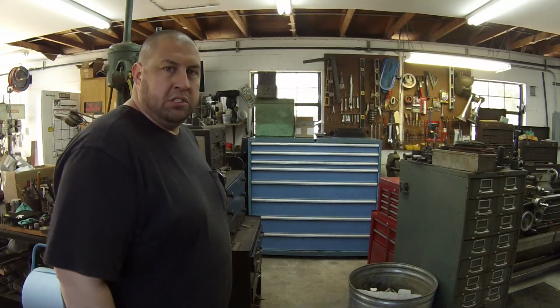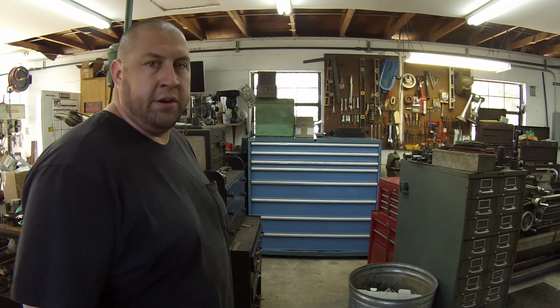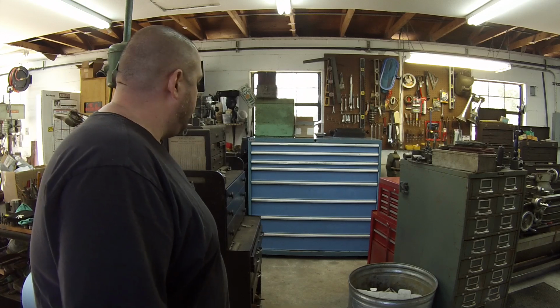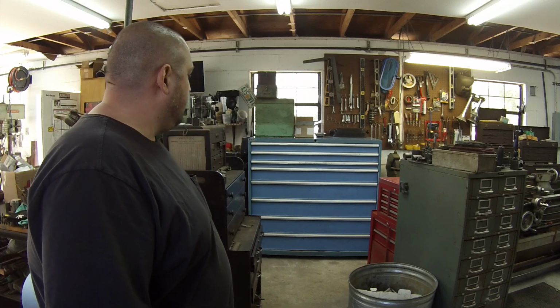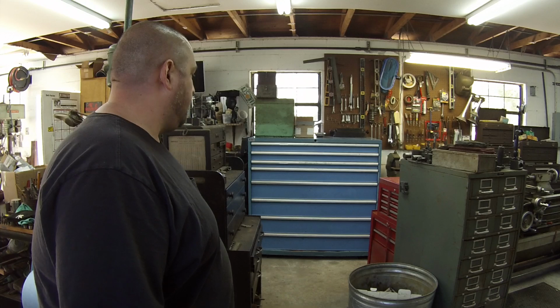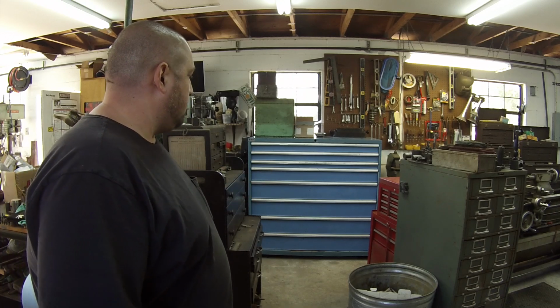Alright, well, I got the new Lista cabinet in. I've got all the drawers in. I started putting some stuff in there, and I'm really starting to like it already. I've got my little Craftsman box with my hand tools. All that stuff's in that top drawer already, and I've got a lot of storage room there that I'm going to start putting some of my stuff in, and it's going to help me out a lot.